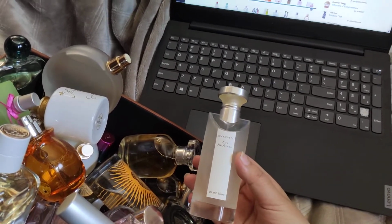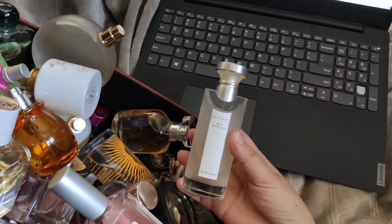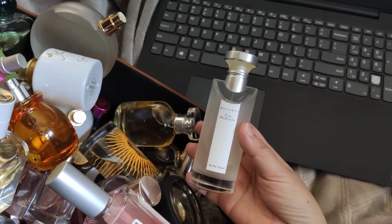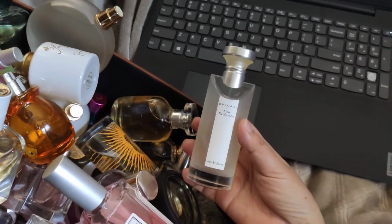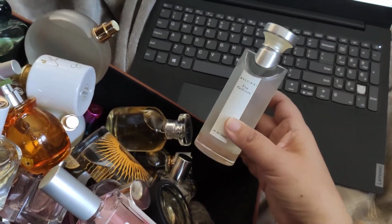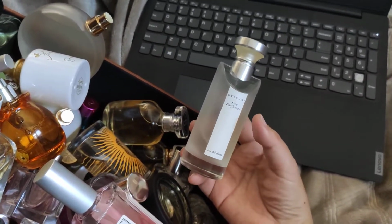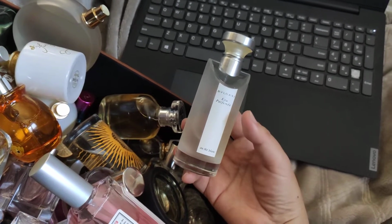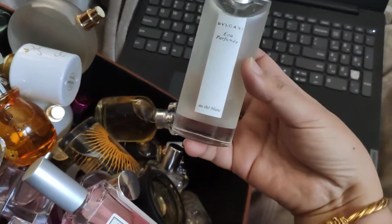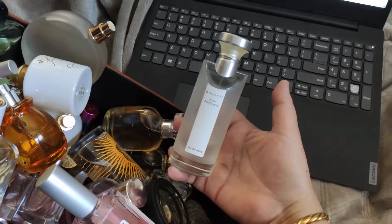Bulgari is probably my favorite perfume house, because a lot of their line is soapy, powdery, light, which is my vibe. So this was my signature perfume for years and years and years. Like I said, I'm on my third bottle. But the only reason why it's not quite perfect is because it has no sillage. It's cologne. So cologne, it has no sillage and no projection.